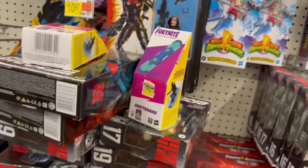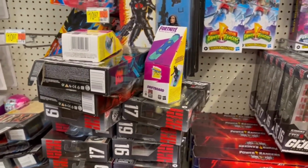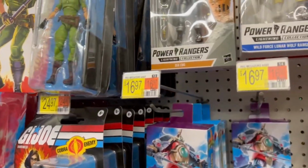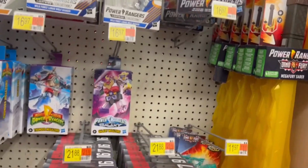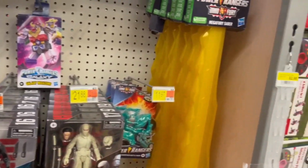I don't want to knock anything off. I don't see them though. It looks like it's all Lady Jaye and Baroness. Got some Power Rangers. I don't know what's really popular in that right now. That sword is awesome looking.